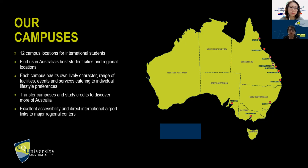I think that's a really good sign for students because it means they have a lot of opportunities to choose different campuses. And if they study in a regional campus, they will probably be able to apply for extra years for the PSW after they complete their course. In terms of our biggest campus, that would be in Rockhampton. Because we are Central Queensland University, our biggest flagship campus is in Rockhampton, and Mackay would probably be the second biggest. We do have on-campus accommodation in these two campuses, in Rockhampton and Mackay.